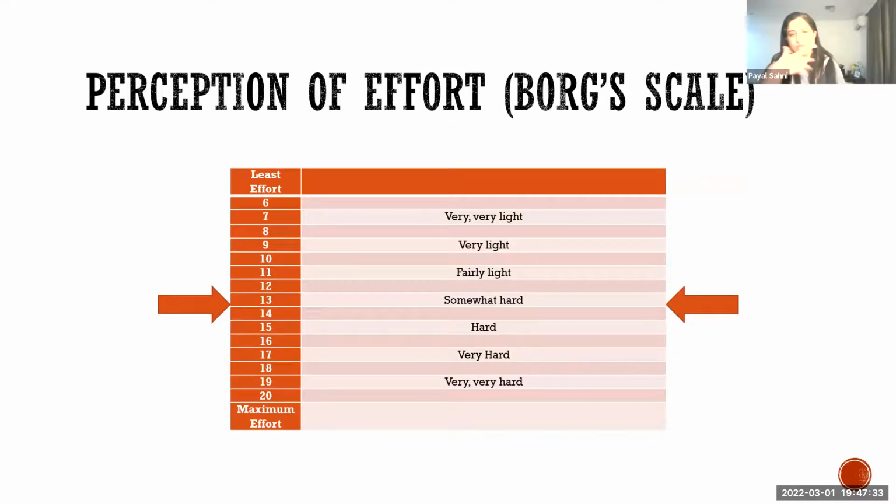Now, when we talked about moderate intensity, this is a nice scale that I use with people a lot, which helps them determine what is moderate intensity. What do you mean by moderate intensity? So this is a scale we call Borg's scale. What this scale does is it measures a person's perception of the effort that they are putting in to accomplish an activity. The effort is measured from least effort, number 6, to maximum effort, number 20. And these numbers have descriptions. You can look at number 7, it means very, very light. Number 9, very light, and so on.